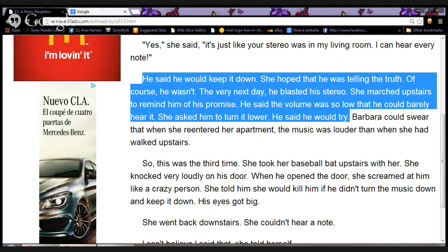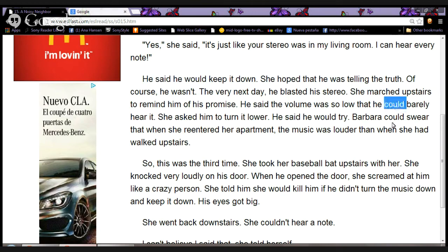Okay, very good. All right, let's go to the word could. Instead of quad, it's could. One vowel sound here. Could. Good. Okay. There you go. One more time. Could. Good.